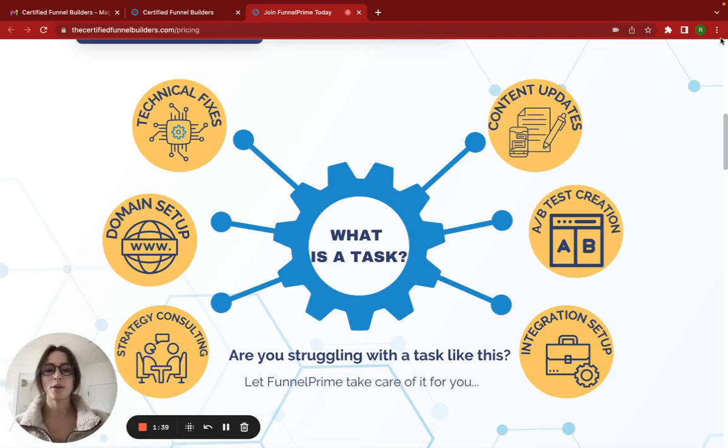So let's hop into some different tasks that you could submit. You could submit a technical fix, domain setup if you needed help doing that, strategy consulting if you just wanted somebody's professional opinion on the funnel you're building or what type of funnel, content updates as simple as image swaps or text changes or anything like that, doing an A/B test creation, and then also setting up integrations for you guys. So it's super cool. There's also other. So basically anything you need help with, anything you don't want to do and or don't know how to do inside of ClickFunnels. ClickFunnels 1 Classic and ClickFunnels 2.0, by the way, both of them. You just have to submit your task and that's it. We take it from there.